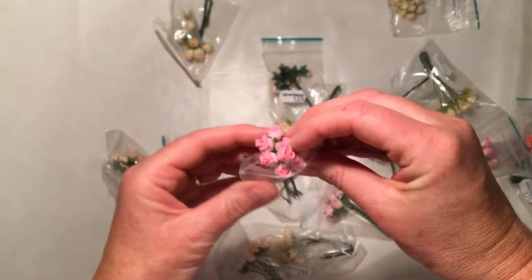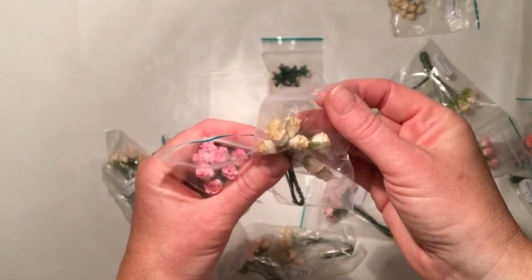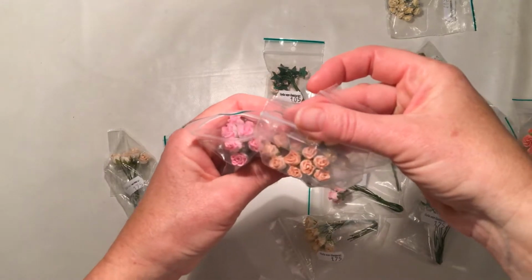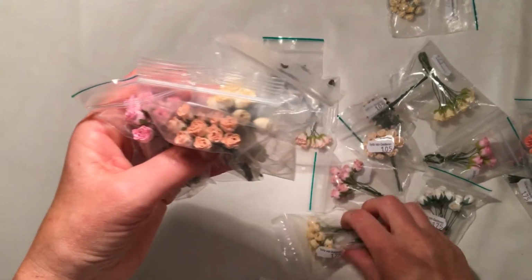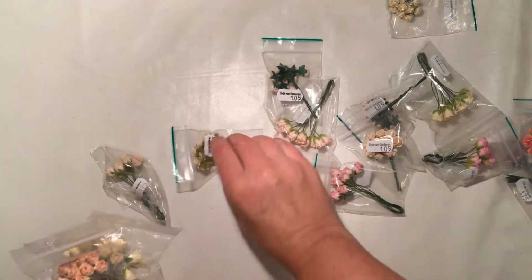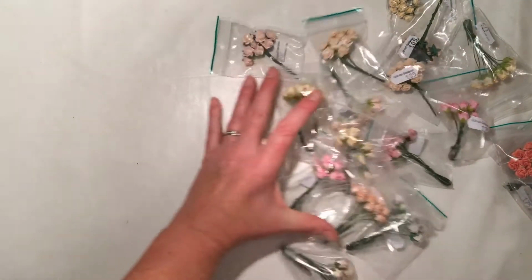So I got those in this pink. I found some kind of creamy white of those. Let's see if I have another color. Yeah, this is more like the salmon or peachy pink. I think that's probably the colors that, oh, and I found some white in these. They did have some white. I think that's probably about the colors that I picked up. So most of these will go to Monique.